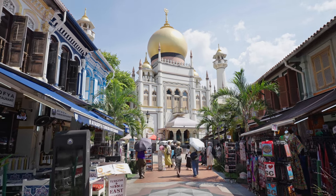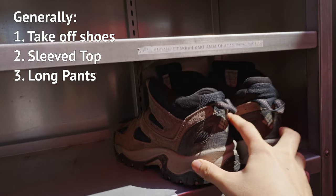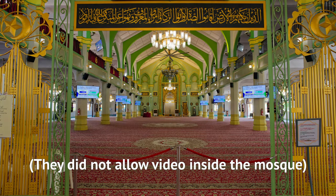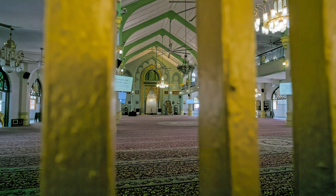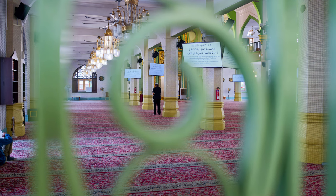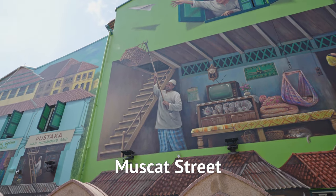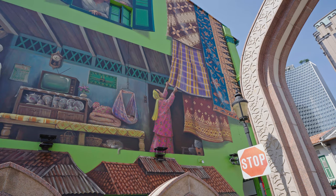The Sultan Mosque is a magnificent landmark that has stood for almost 100 years. If you plan to visit the interior, you have to follow their dress code. Otherwise, you can just borrow these coverings for free. Non-Muslims are only allowed outside the fenced area. I really like the Muscat Street site for the historical street arts. I feel like they gave me a glimpse of what Singapore looked like in the past. I find this a lot more enjoyable than the museums.